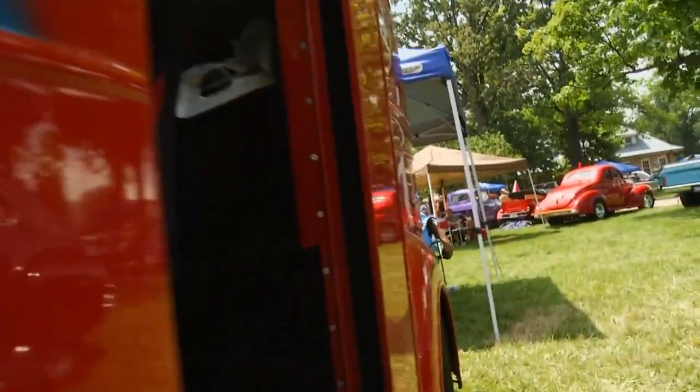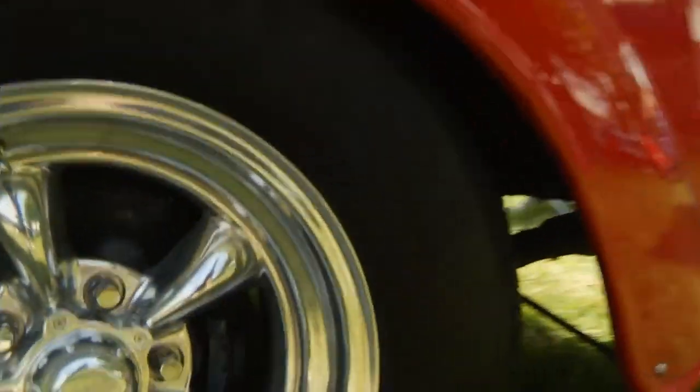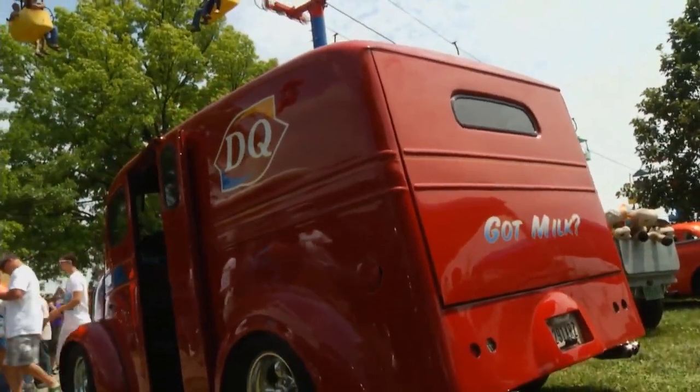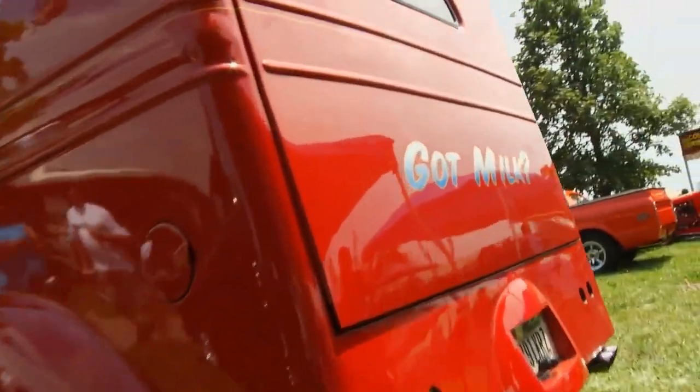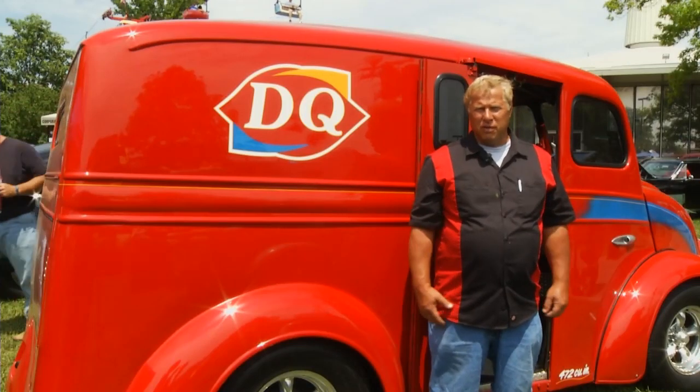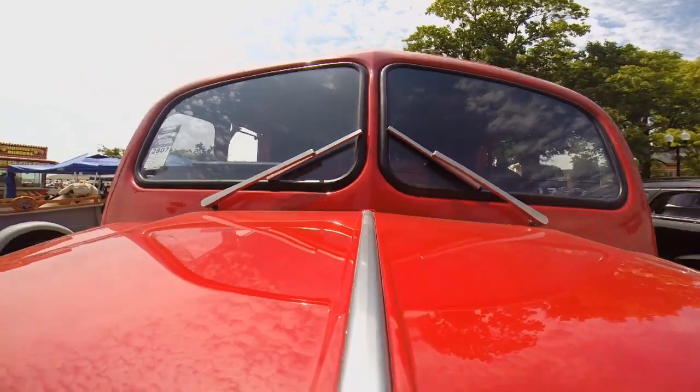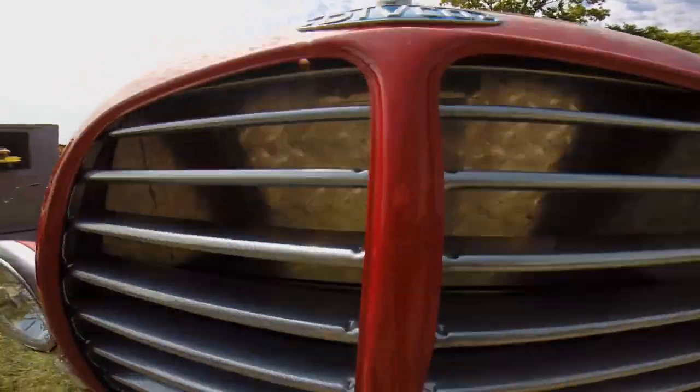It was very low mileage from a funeral home, of which we built the chassis and the motor and everything from. We drive it a lot. We probably put 20, 30,000 miles on it. Dairy Queen, of course, if good Lord made anything better than Dairy Queen, he saved it for himself. So that's the reason for the DQ. It's everything that makes my family tick.